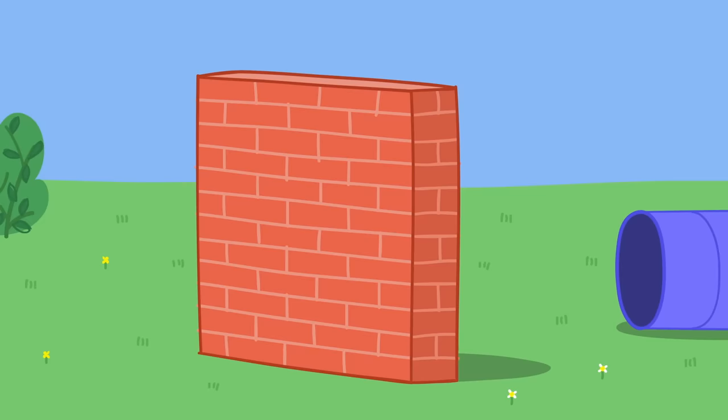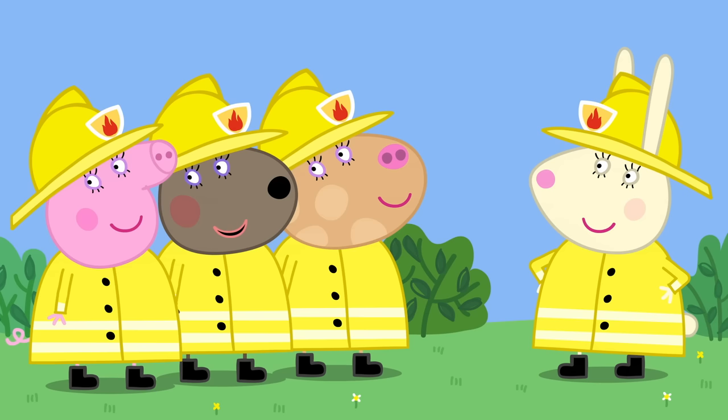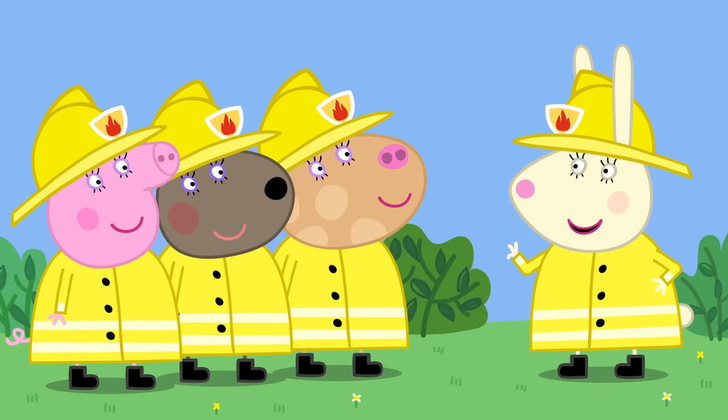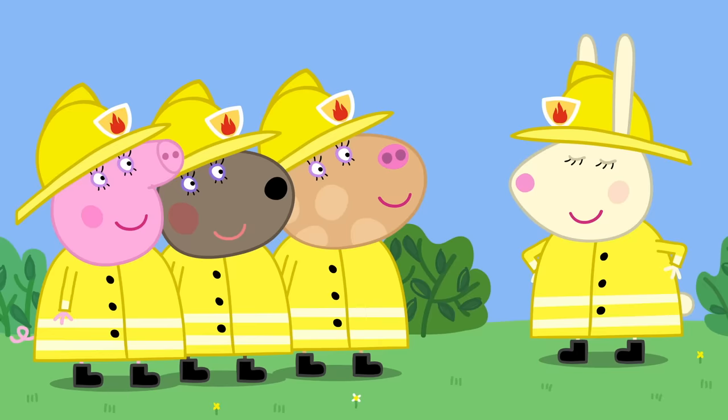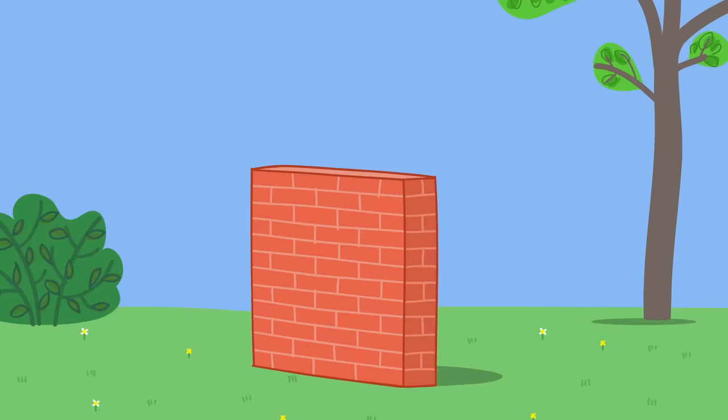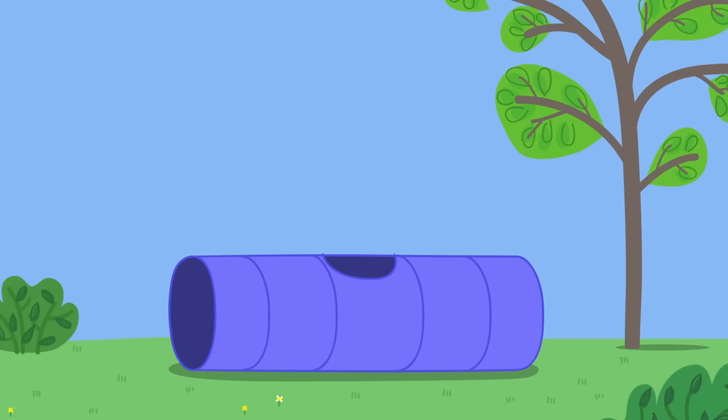This is the fire station obstacle course. Running through this keeps us fit and healthy. So that in an emergency we can keep going. We've shown our ready and our steady. Now let's practice our go! Ready, steady, go! The first obstacle is the inconvenient wall. Go! Go! Whee! Woo! Next is the confusing crawling tube.